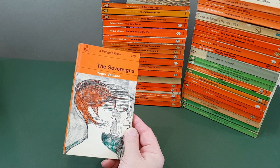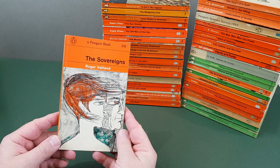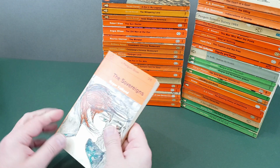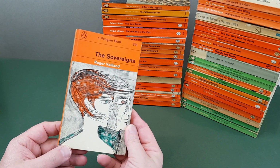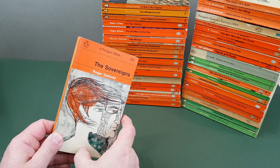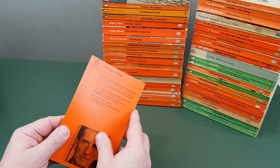2085 then, The Sovereigns, Roger Vailland, cover drawing by Paul Hogarth. So we've seen him a few times as well in Penguin history, haven't we? It's a nice one there. Lovely.